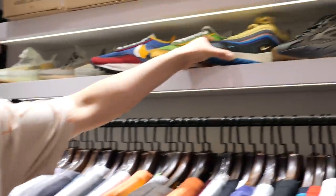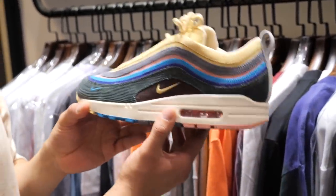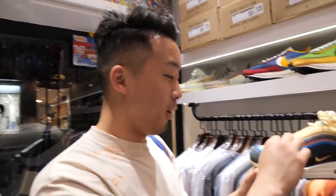Yo, David, sometimes when I see a fresh pair of Weatherspoons, I forget how they look when they're fresh because our pair is so beat up. They look amazing when they're fresh.